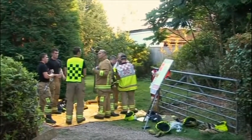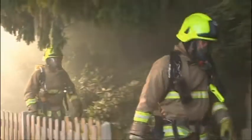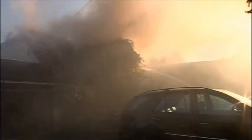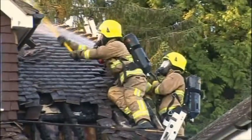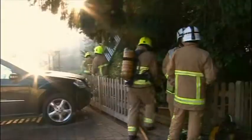Firefighters are being called in from other stations as backup. It's a difficult job. They have to remove tiles to get water onto the fire, but that also fans the flames. It's a balance because when you remove the tiles, you're now opening up the area for more oxygen to go in and you potentially could feed the fire. But we need to make that access so that we can put water on the fire to extinguish it.